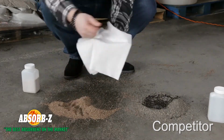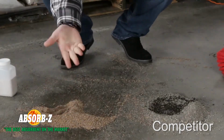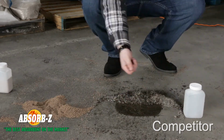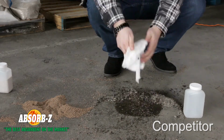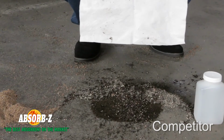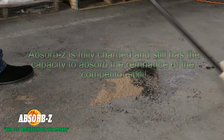Two of the most common spills are motor oil and hydraulic oil. Absorb-Z leaves the floor dry compared to the slippery sheen of the competitors. To summarize, Absorb-Z is a non-toxic, fast absorbent using less than the amount of the competitor's product. This simple exercise shows that Absorb-Z does make a difference.